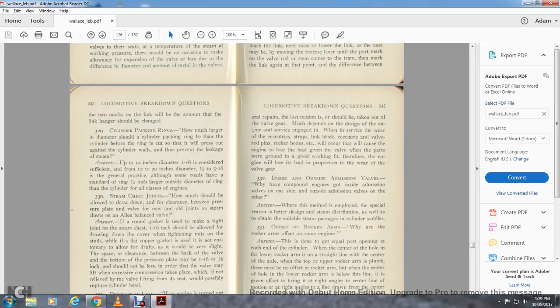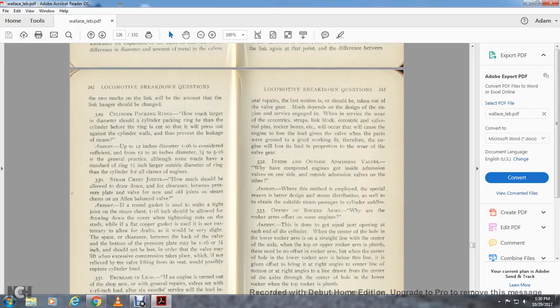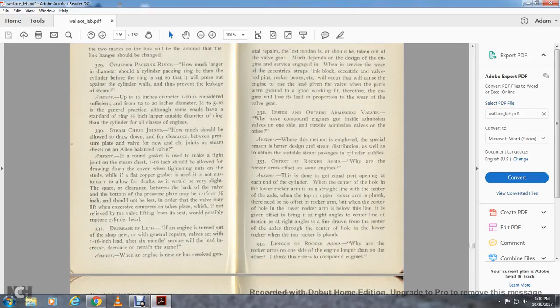Question 332. Inside and outside admission valves. Why have compound engines got inside admission valves on one side and outside admission valves on the other? Answer. Whether the method is employed for special reason, the better design of steam distribution as well as to obtain suitable steam passages in cylinder saddles.